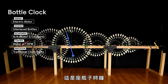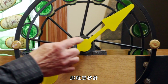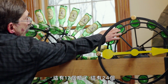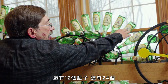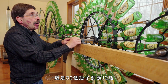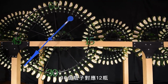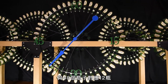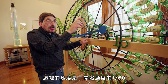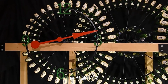This is a bottle clock. The motor turns 1 revolution a minute, which is the second hand. The bottles mesh with one another. There's 12 bottles here and 24 here. So this has to go around twice for this to go around once. This is 30 bottles to 12, 36 bottles to 12, and 48 bottles to 12. That's 1/60th the speed here than it was where it started. Then it continues on this way and drops at another 1/12.